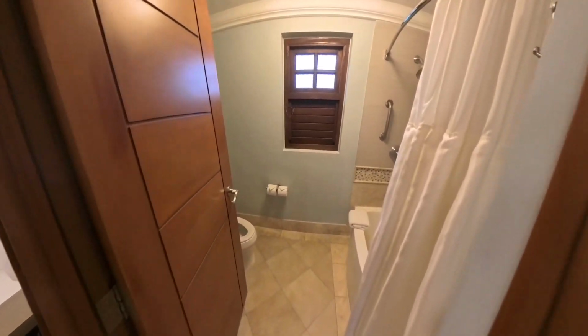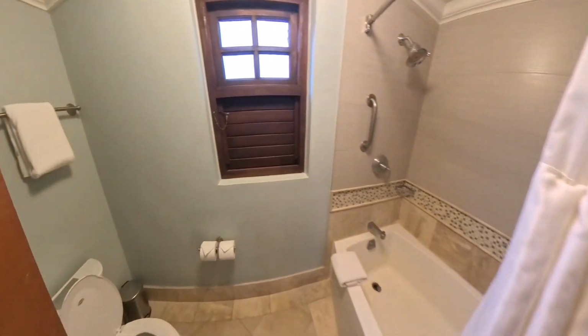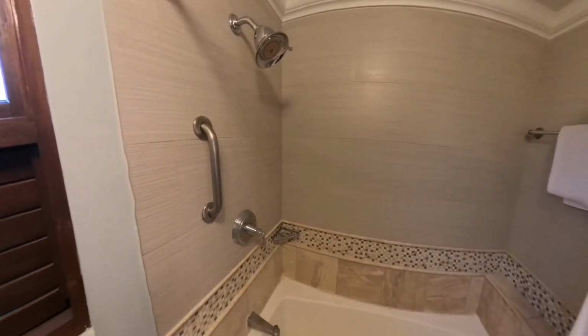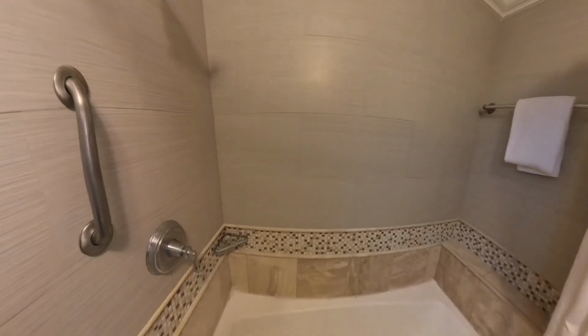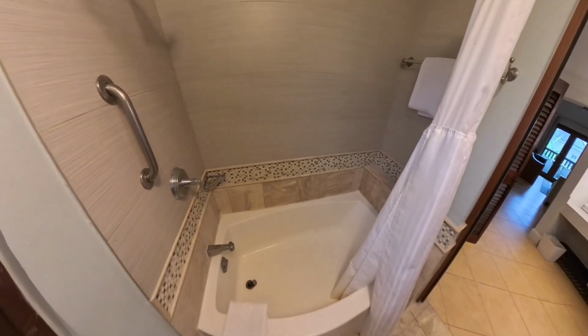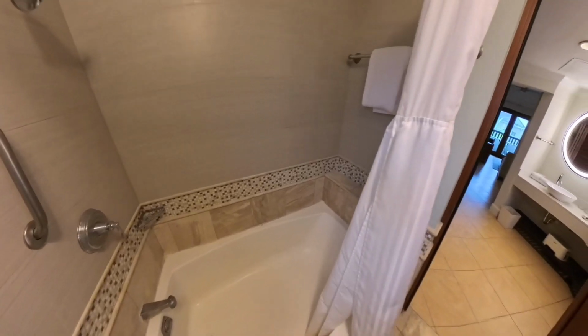And then you do have a separate restroom here with the toilet and the shower and tub. So this room does have a tub with it as well. Again, if you have those littler kids who have bath time, you'll be able to do bath time in here.